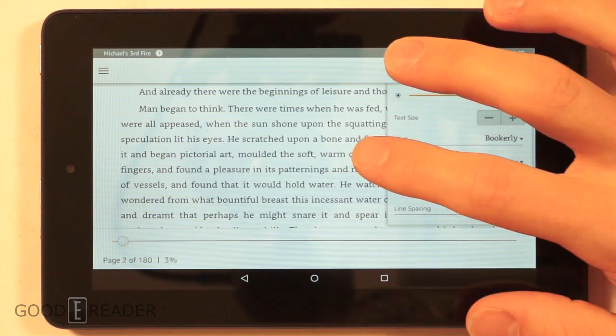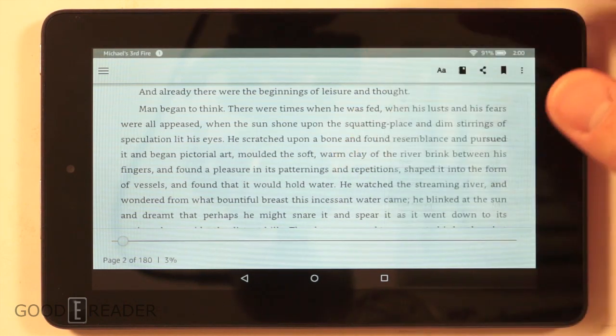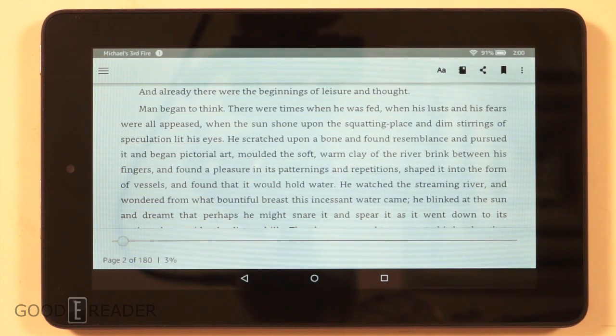And all these change live, and like Michael said, if you try to sideload any books, you're going to have some trouble. It's not like your standard Android experience in that sense.